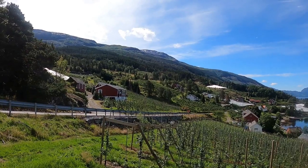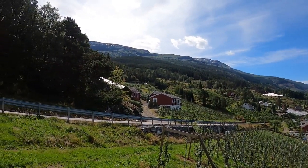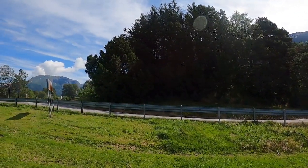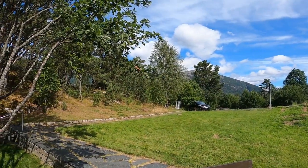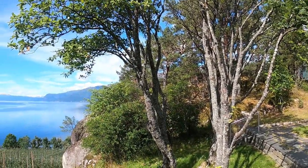So there are the hills of Hardanger, the mountains of Hardanger, and the farmer houses over there. I will make a 360 degrees so you can see whatever I see here. We have nice blue skies with a lot of clouds.